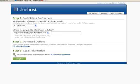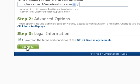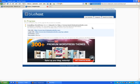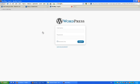Just check I have read the terms and conditions, complete. I'd like to go into a little bit more detail with this, but they're not hugely important right now. Okay, so this shows you the site URL, the login URL, the username and the password. So if you just remember the username is admin, and if you select your password and copy, and then following through to the login URL, then password was admin, and you paste in the password.